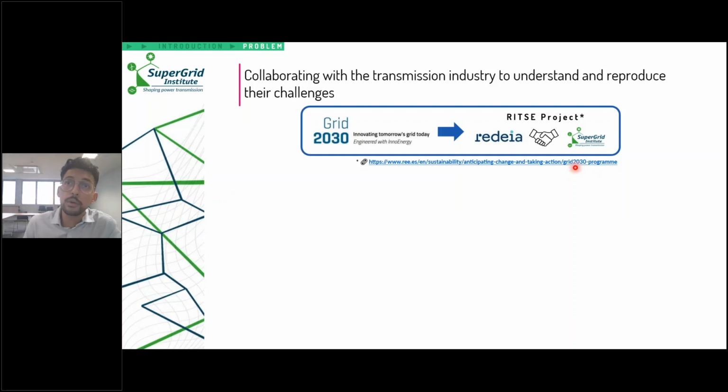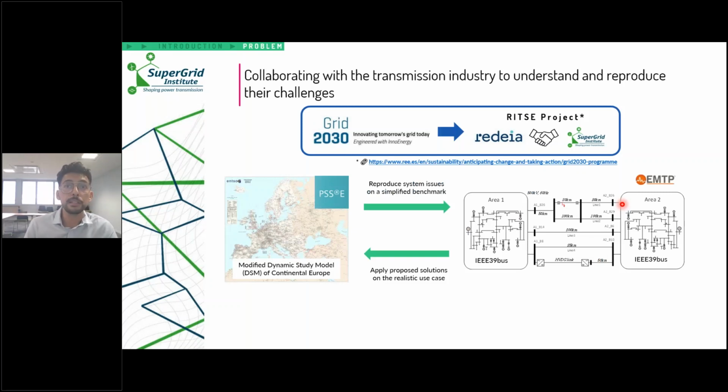Well, thanks to the collaborative program Grid 2030 with SuperGrid Institute, we had the opportunity to collaborate with Red Eléctrica via the RIDSE project. And in this project, in order to analyze the system behavior, it was proposed to receive the modified dynamic study model of the continental Europe in PSS/E, this complex dynamic model from Red Eléctrica, in which they managed to reproduce the oscillatory behavior.